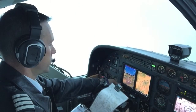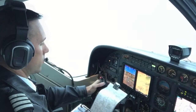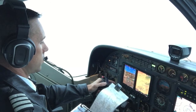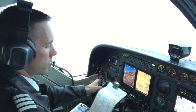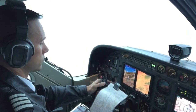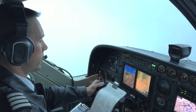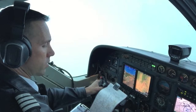And we're going to start our procedure turn inbound. Descending 4000. Alright, localizer's coming alive. Okay, we're going to go ahead and switch over to approach. Terrain is armed. 1,000 feet to go.